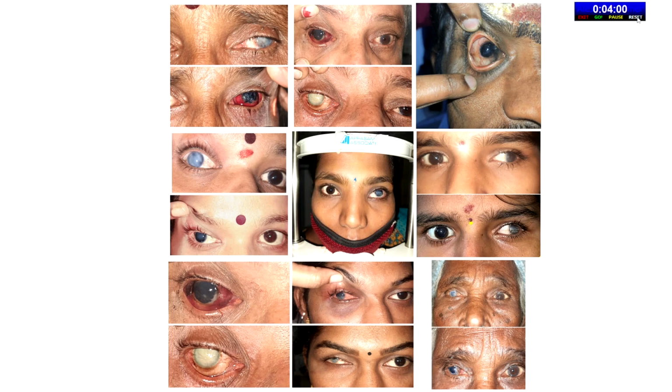How did you prepare the dye? Is it commercially available? Yes, sir. Is it charcoal mixed with something? Yeah, it's commercially available, sir. You can get it, sir. Okay. And what's the maximum duration of follow-up? 5 years follow-up is there. Still it is there, no fading, nothing.